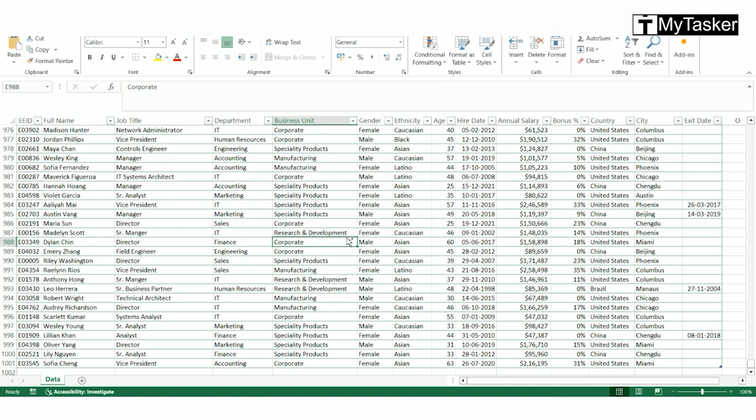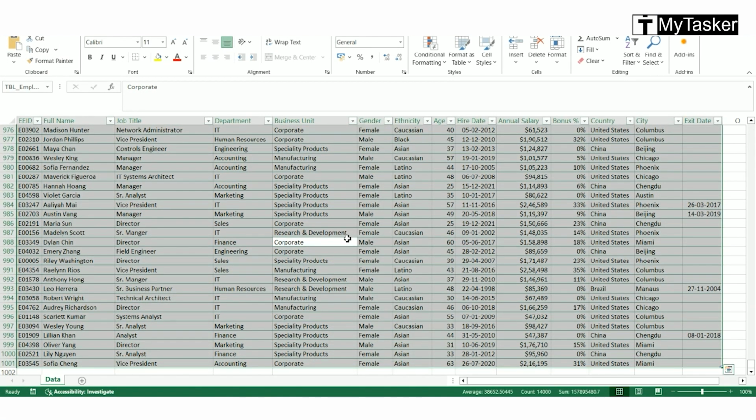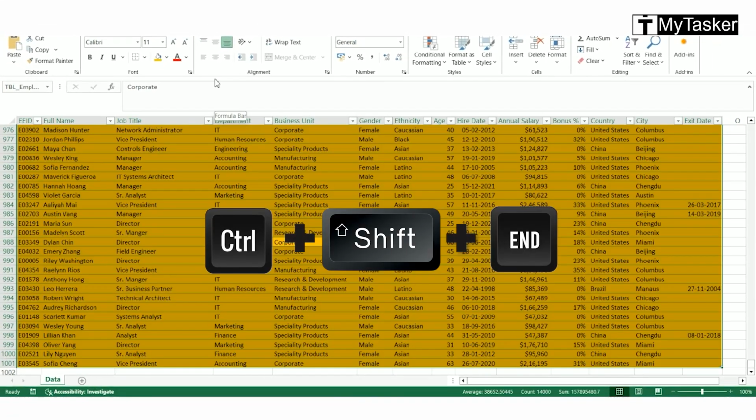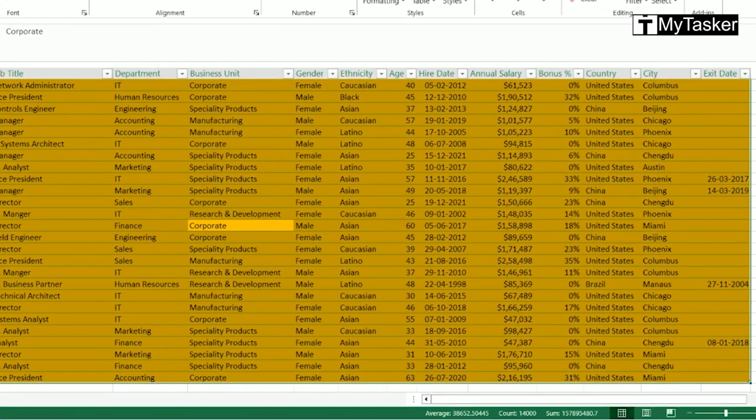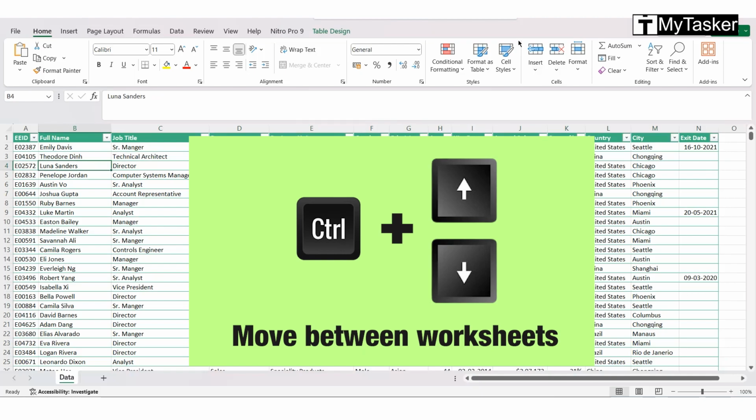Control plus Shift plus End. When you quickly want to select all your data, this shortcut is your friend. It picks everything within the area where you have put your information, which is great for handling big sets of data easily.